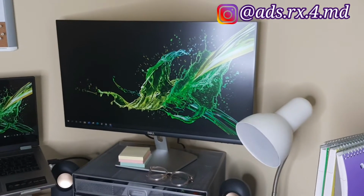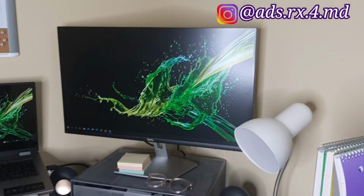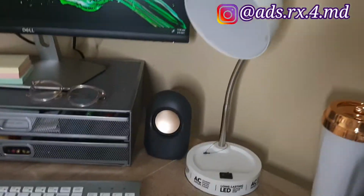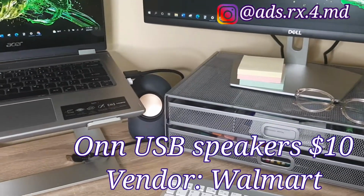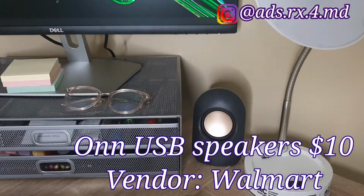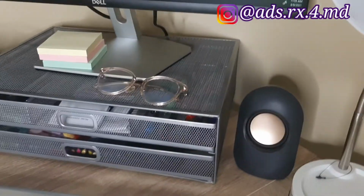The only thing I would say about this monitor is it does not have its own audio output, so I did have to purchase some speakers to go along with it. These speakers were pretty affordable. They're the brand ONN. I see it a lot at Walmart when I'm in the electronics section. I've gotten a lot of power cords from there. The only thing with these is they don't have an independent power cord.